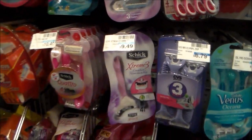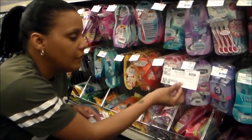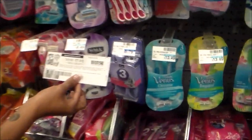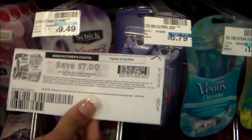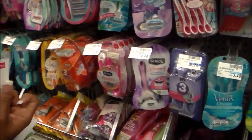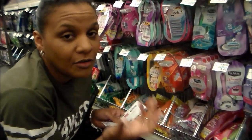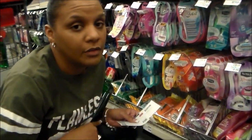$9.49. So these are $9.49. They're the cheapest ones that I can find in here. And I have a $7 off two coupon. Remember, we got these from coupons.com. And they're not on sale, so my 30% off is going to apply to that. And I'm also going to get ECBs back on both of these items.